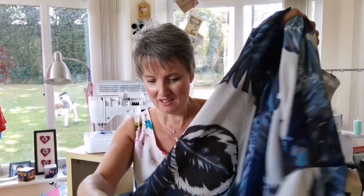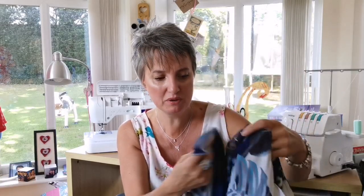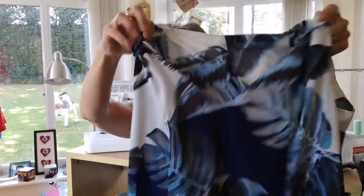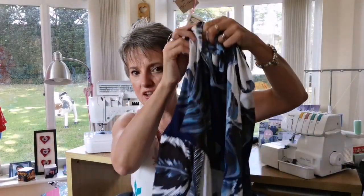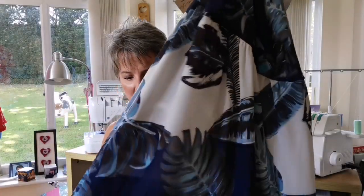I've left the hem raw, because of the white overlock thread, and I think it looks quite pretty. I haven't turned that up. The tiers on it are just what I was looking for. I think you can see them, one there and one at the bottom, and hopefully in the footage you'll be able to see that a little bit better.